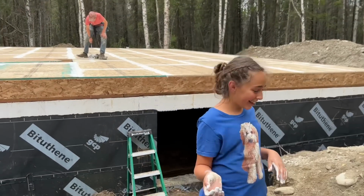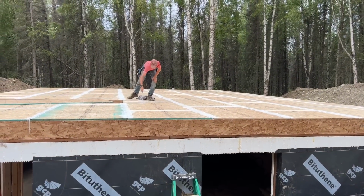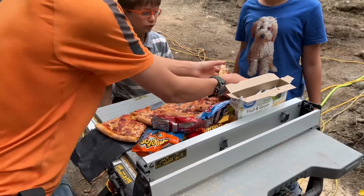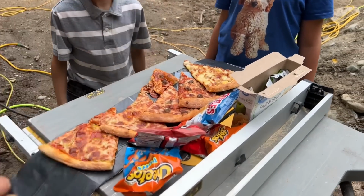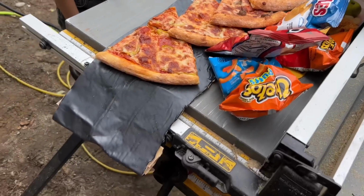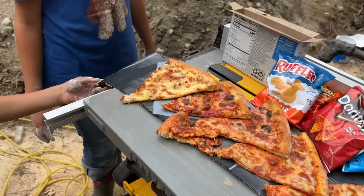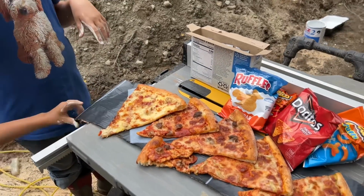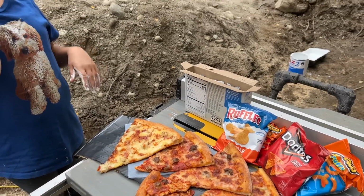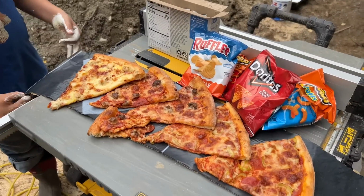Okay, well, we got one window well done, and we thought it was lunchtime, it's like 2:30, so we're gonna eat. And here's lunch. Ooh. Leftover pizza. Served on a piece of bituthene. House wrap. Very unhealthy, I must say, but we had pizza last night because we worked until 9:30, so we just ordered in pizza, and this was what was left, so we're gonna eat it today.